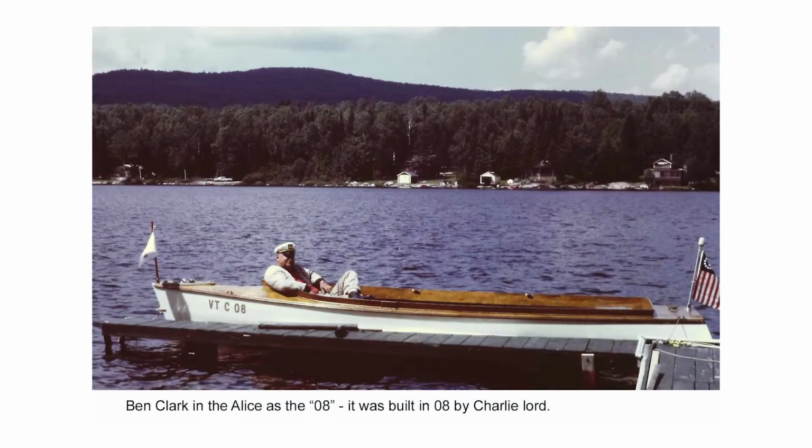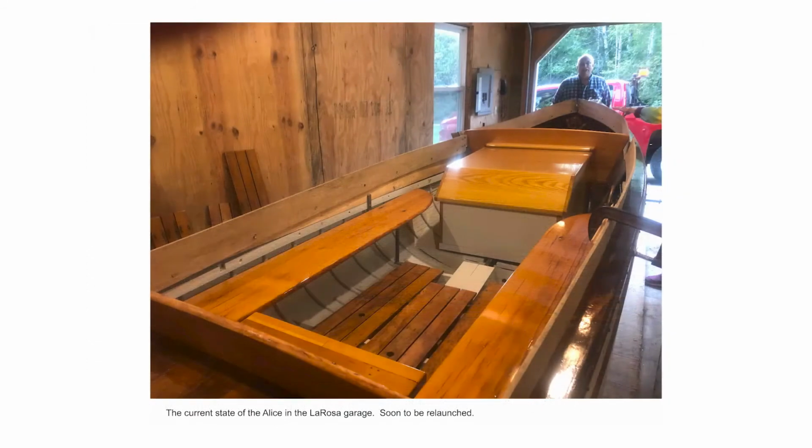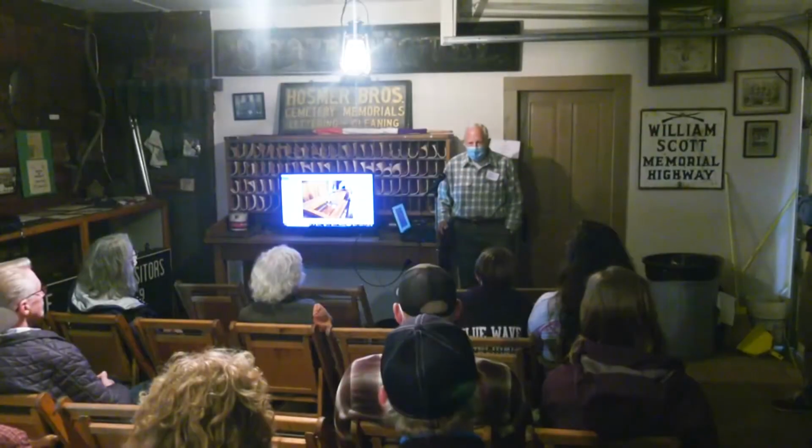This is the Alice, reconstituted by Ben Clark as the 08. And so the Alice continued to be used. This is the Alice today. The Alice today is sitting in John LaRosa's garage, where he's rebuilt it, and it's been a major operation, the reconstruction of Alice. When I took this picture about a month ago, he said he had about 8 more coats of varnish to go on before launching it, and he was hoping to launch it this fall.